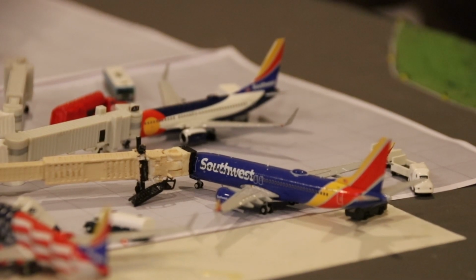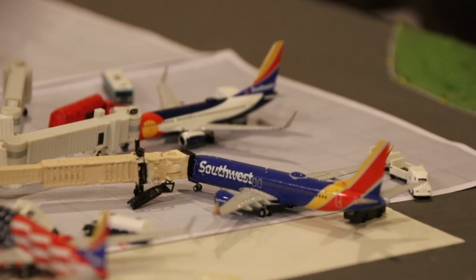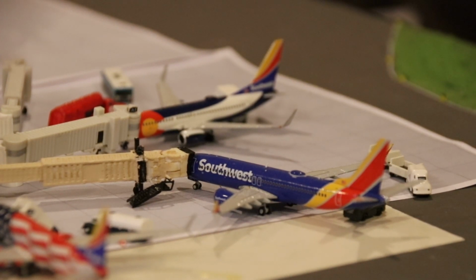And for the viewer's sake, we're almost done with the Southwest Airlines aircraft. We have a Southwest Airlines Boeing 737 MAX 8. This aircraft arrived at the gate and is deboarding its luggage from a flight from, we will say, Montego Bay.